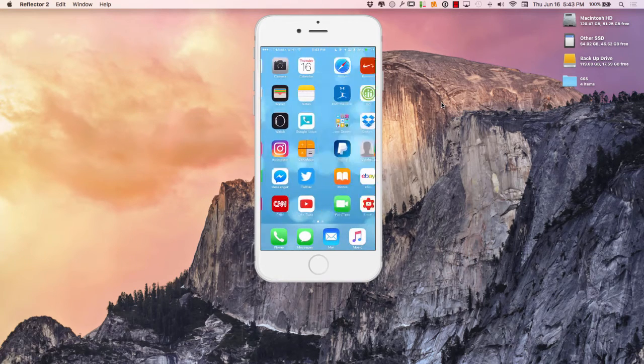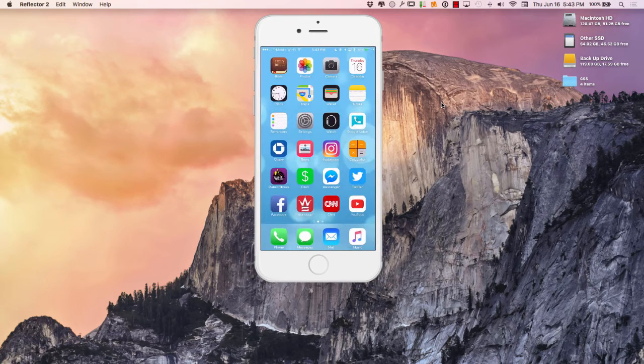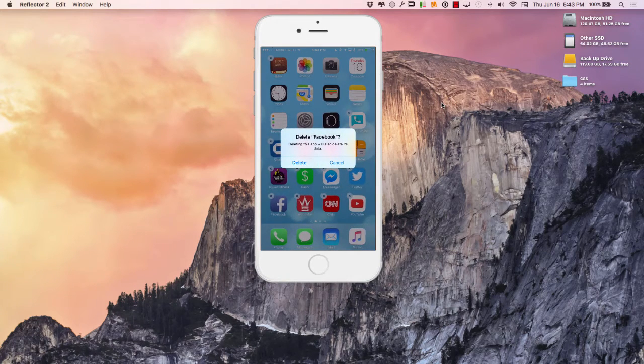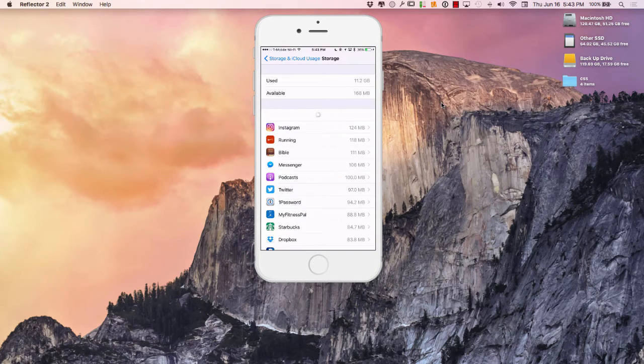Let me go back over here to my settings. It's 282 megabytes with Facebook. So what I'm going to do is come over here, and it's the only way I know how to make my little apps wiggle to delete apps on the 6S. So I just selected the Facebook app, and I'm going to go back into my storage and take a look, and as that calculates here, Facebook is gone.